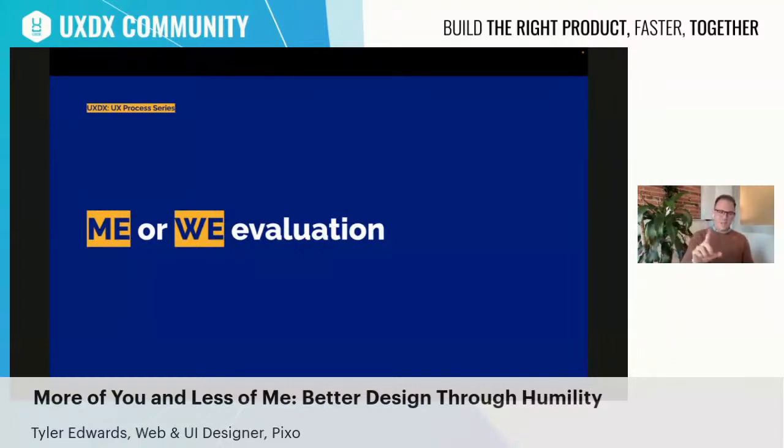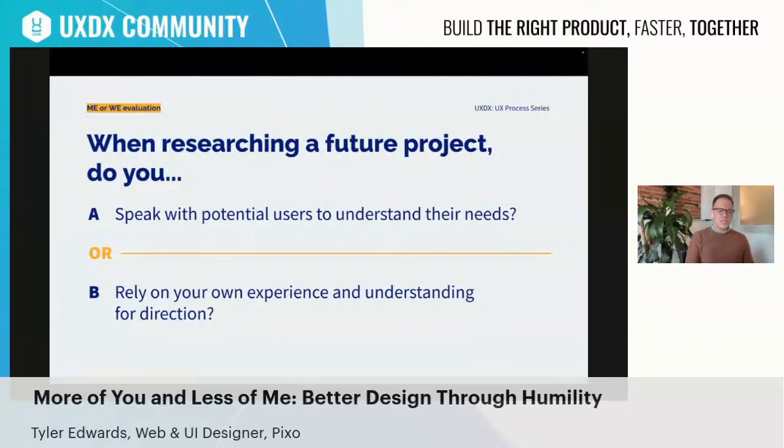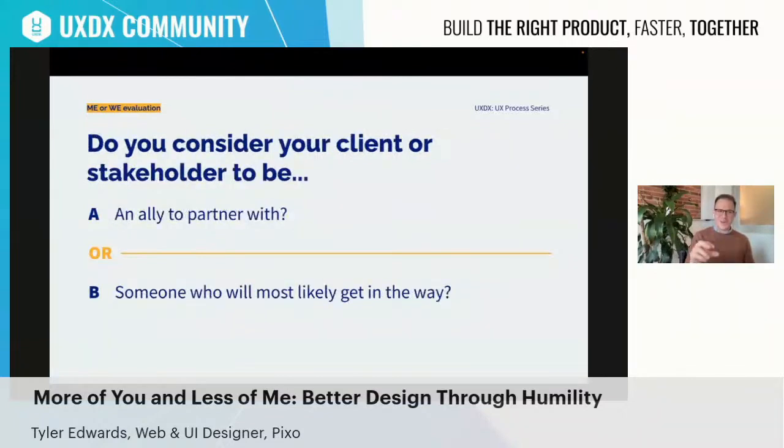Let's do this together. So when working on design mockups, or wireframes, or really working on anything, do you invite people in to regularly critique your work, or do you wait until everything is just right before you share it with others? All right. Okay. Next one. When researching a future project, do you speak with potential users to understand their needs, or do you rely on your own experience and your own understanding for direction? Okay. Do you consider your client or the stakeholders to be an ally, someone to partner with, or someone who will most likely get in the way?